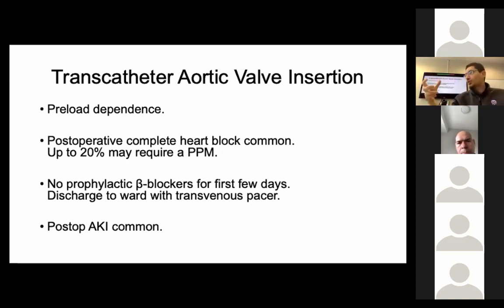As they deploy that aortic valve in the OR, you'll sometimes find that the anesthetist will tell you there was a paravalvular leak, but we think it'll get better with time. What they mean is that the aortic valve will actually expand a little bit with time, and as it expands, that paravalvular leak will get better. But as it expands, the patient may also develop a complete heart block from that expanding annulus. And so that's why we try to avoid giving beta blockers in these patients for at least the first 4 or 5 days. We used to discharge these patients to the ward with a transvenous pacer.